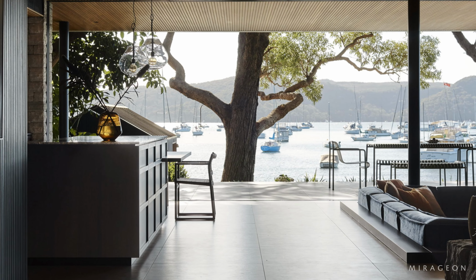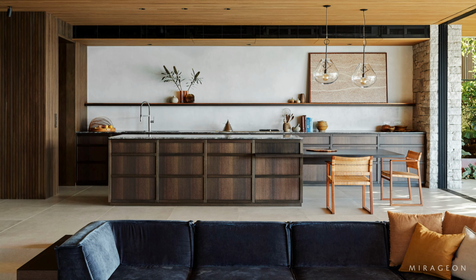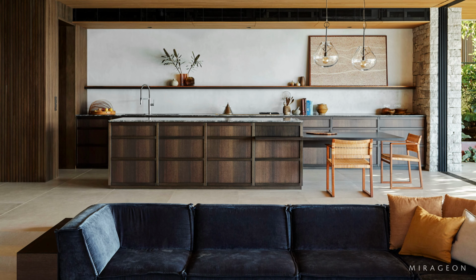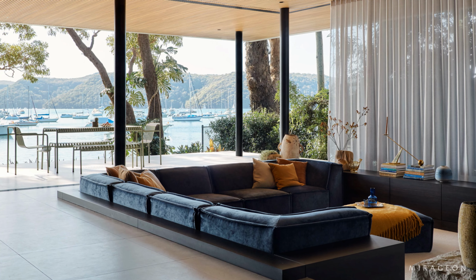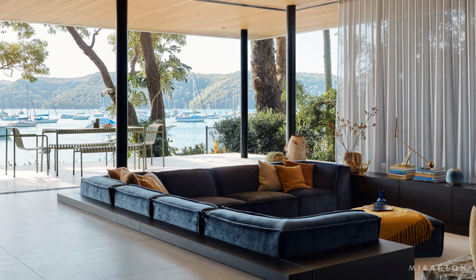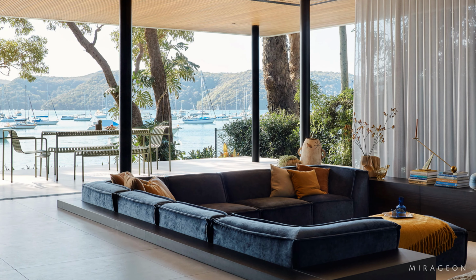The sunken living room embodies a cozy feel, maintains a sense of consistency with modernist principles, and does not obstruct the view. If some people are at the dining table and others are in the living room, those at the table can look beyond the people in the living room and enjoy the view.